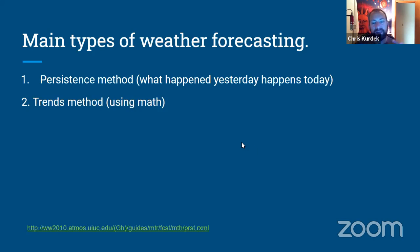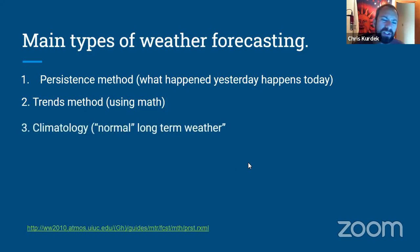This is not used as much, but it's seeing what the trends were over the past, maybe a period of time, and hopefully using that to make your forecast for the future. The next one is climatology, which means the normal, or the more long-term weather. Again, that really wouldn't work. Maybe it would work in Vermont in January.